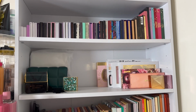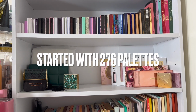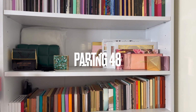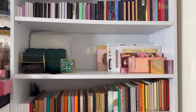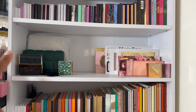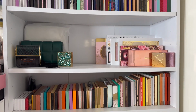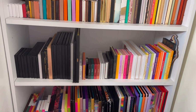And that's it. So I'm going to put on the screen how many eyeshadow palettes I have in total and how many eyeshadow palettes I am decluttering, just so that you know what the figures are. Because obviously, I feel like we've done a really good job because I'm able to have this space, and it's perfect. It works out perfectly. The eyeshadow palettes work and they fit in perfectly.